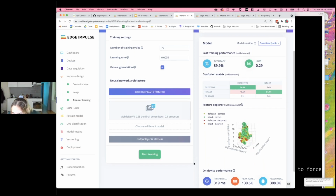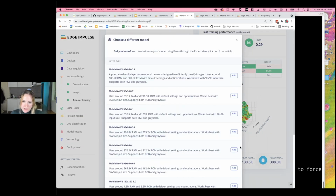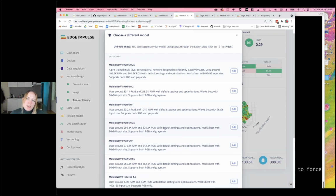Sweet. So moving on to the on-device performance, we can also see estimating for Cortex M7 how much inferencing time this will take to get from extracted features from the digital signal processing block into the inference result, or classifying it as an intact or broken cookie. We can also predict how much RAM and how much flash this processing block, this neural network block, will take as well. It's quite big compared to the audio example, but that's to be expected because image data is quite more high resolution than just small audio samples. And again, this will change depending on which MobileNet you've chosen. So it's really important: if you have a microcontroller that's even smaller, like the Arduino Nano, you need to make sure you're choosing a small MobileNet, or else it's not even going to flash onto the board.